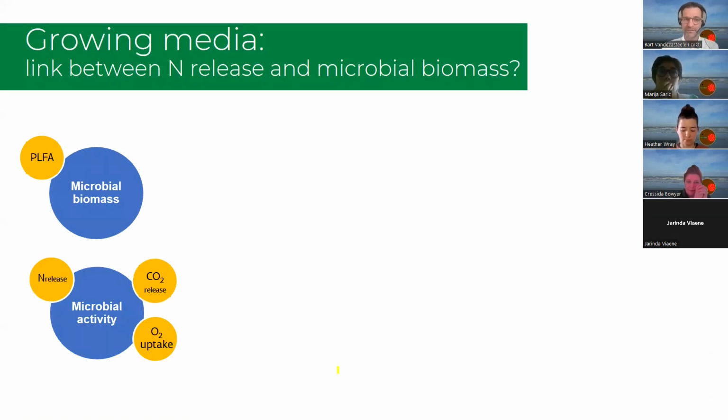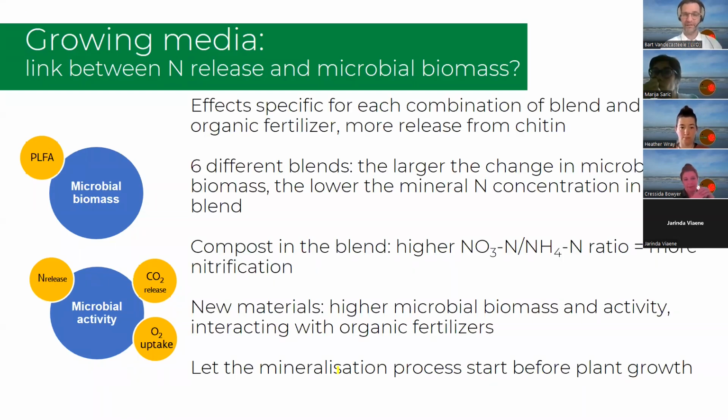So with this trial, we tried to see, on the one hand, what is the effect of adding organic fertilizers on the microbial biomass before and after the addition, but also on microbial activity, and that's then in terms of nitrogen release from the fertilizer, but also on CO2 release or the oxygen uptake, so in terms of stability. And here are the main conclusions.